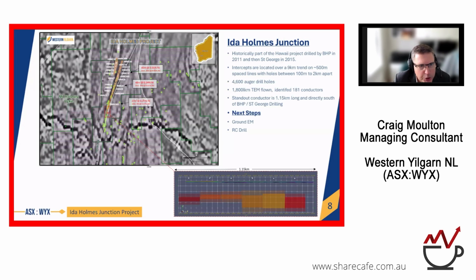It's called the Ida Holmes Junction prospect because it's the junction where the dyke and this fault intersect. What's really interesting here is that BHP and St George have done work on this previously. It was called the Hawaii Project. They focused on the northern part of this magnetic anomaly. You can see all the white labels, which are their drill holes. Unfortunately for them, they didn't drill far enough south.